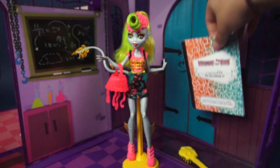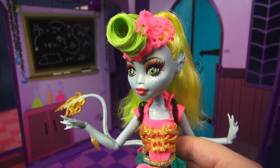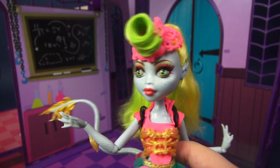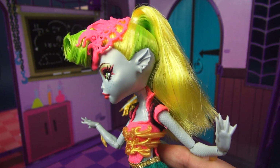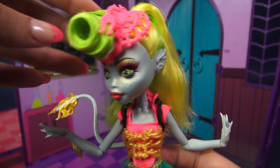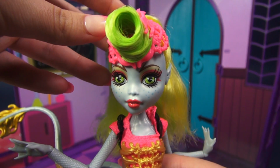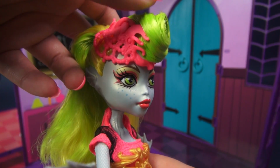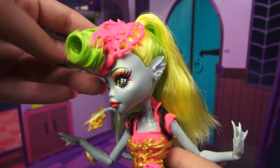So let's go ahead and move on to her hair and makeup, which is, as always, my very favorite part. Oh boy, where do I even start with this hair? It is all sorts of crazy. You've got two highlighter shades going on here. You've got the green from Jinafire, you've got the yellow from Lagoona, and then you have this exaggerated Lagoona-esque swirl at the top. This is heavily gelled. It's pretty hard, but it's just so crazy.